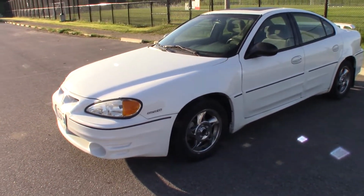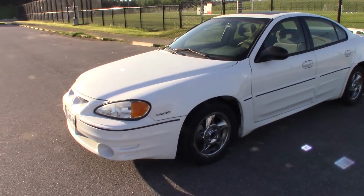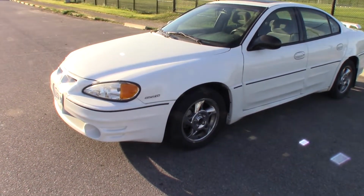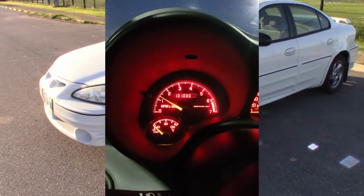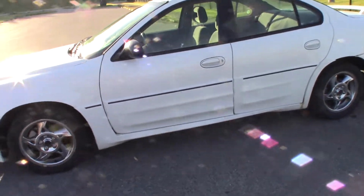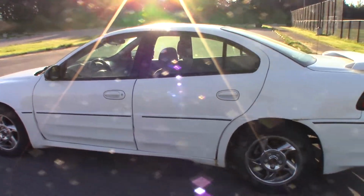It's a 2003 with 106,000 kilometers on it now. When I picked it up, it had just under 101. It's not bad for being an '03 in the Rust Belt.